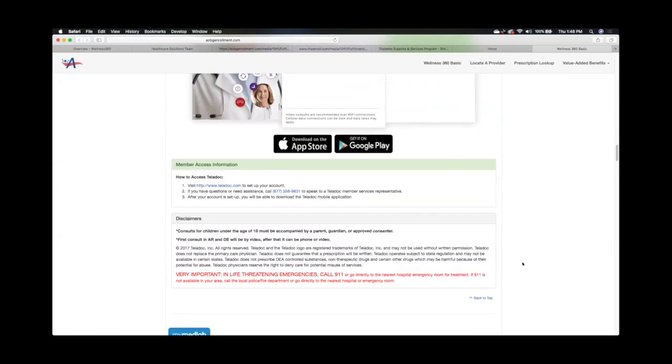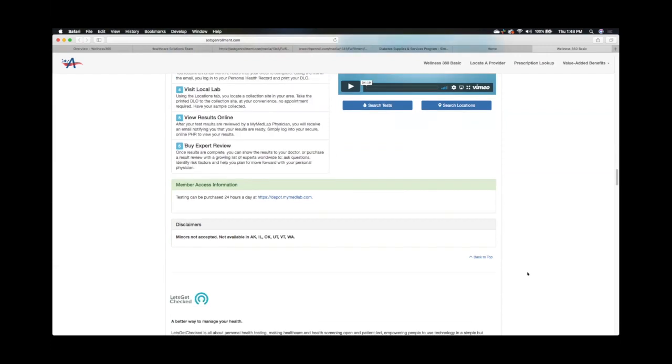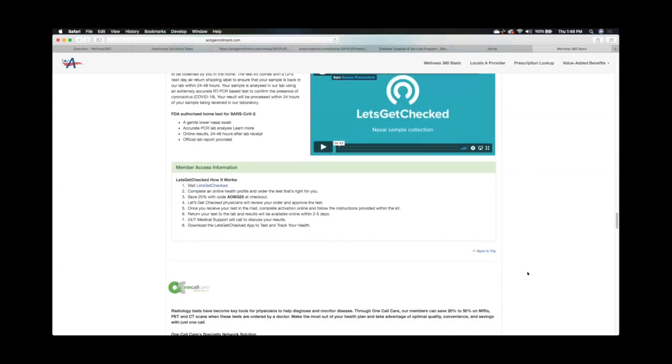So as we scroll down, Teladoc, here we go. You've got access to information. Here's how to set up your account. Scroll down, MyMedLab, all the same. Go to depotmymedlab.com. Those are going to be automatic, as you see here, right? So each one of them has the description and how to.